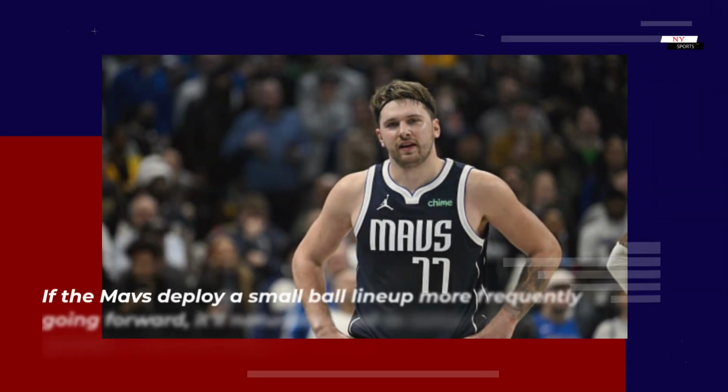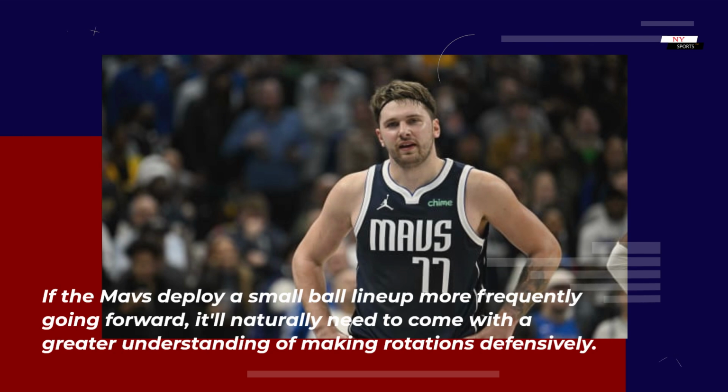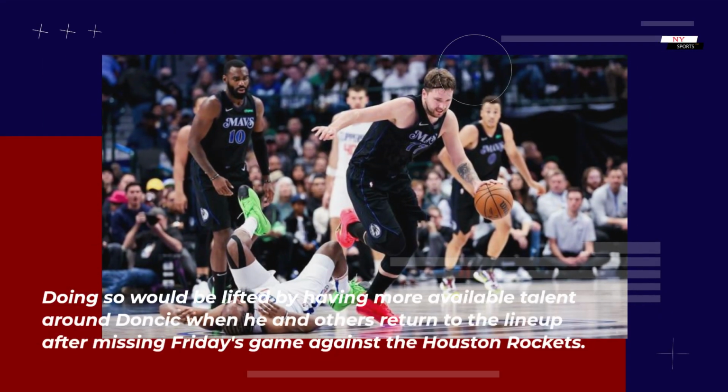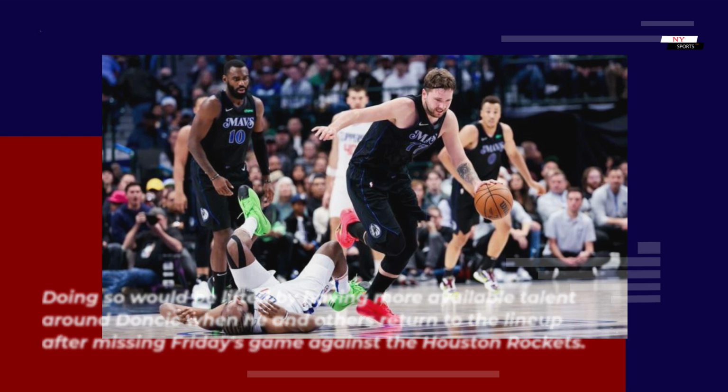If the Mavs deploy a small ball lineup more frequently going forward, it'll naturally need to come with a greater understanding of making rotations defensively. Doing so would be lifted by having more available talent around Doncic when he and others return to the lineup after missing Friday's game against the Houston Rockets.